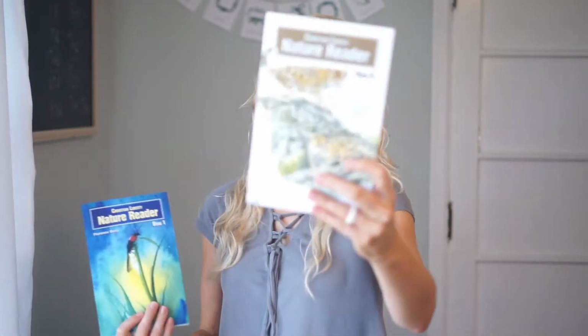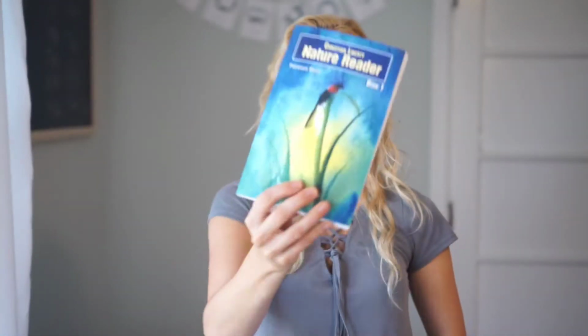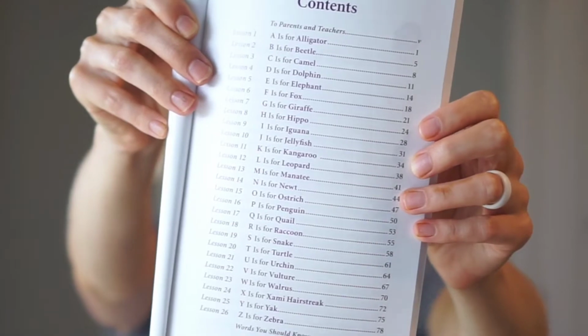The next 2 books, I believe there's 5 in this series, but I only have 2. I have the Christian Liberty Nature Readers, and again, 100% nature themed. This is the level K that I have, and then this is the book 1. In this one, I believe we learned about the really small creatures. We learned about beetles and jellyfish and just all the things. But this one goes through the entire alphabet of animals. If you can see here, here's all the animals that you will learn about in this book.